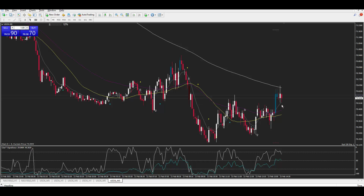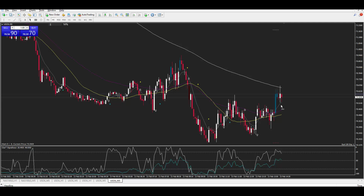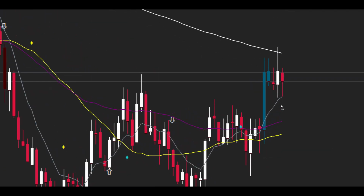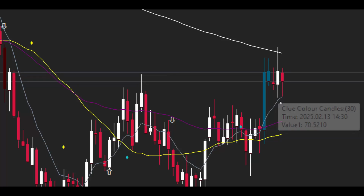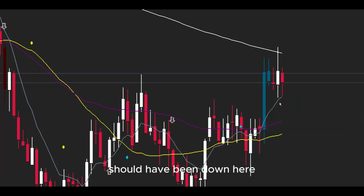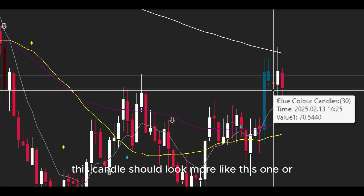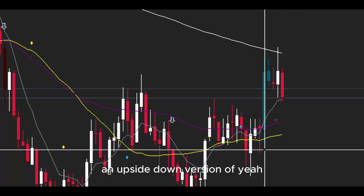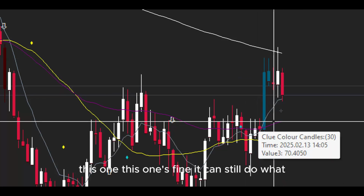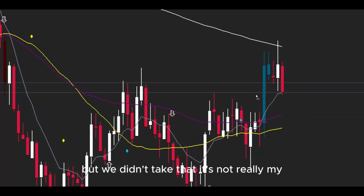It's rejected it, but it's still above the 9-day moving average, if you can see that. It's still above this 9-day moving average, and the close of this candle here should have been down here. This candle should have looked more like this one, or an upside down version of this one. This one's fine. It's still probably going to reject and come all the way down, but we didn't take that.